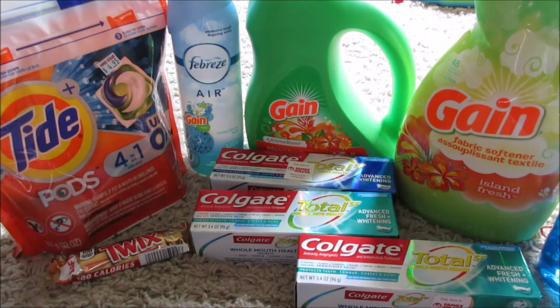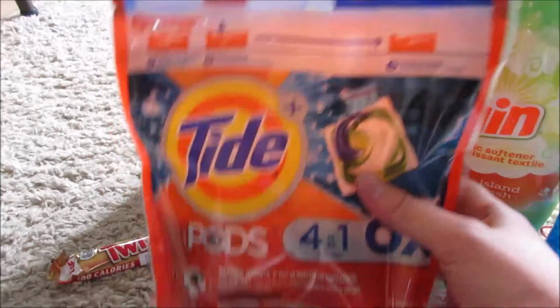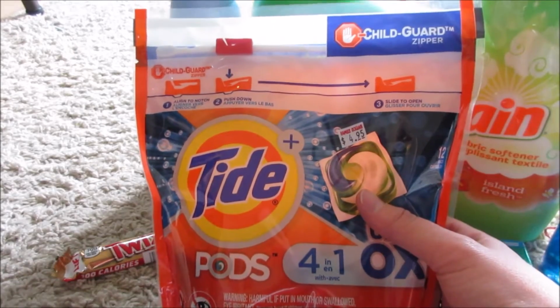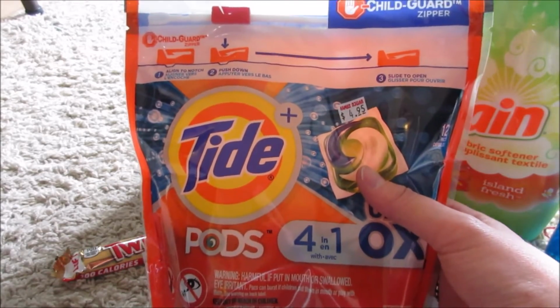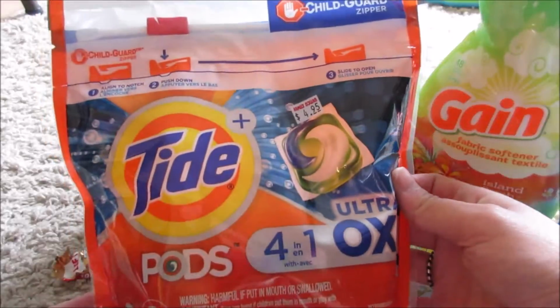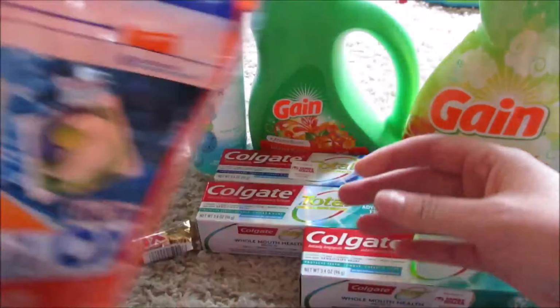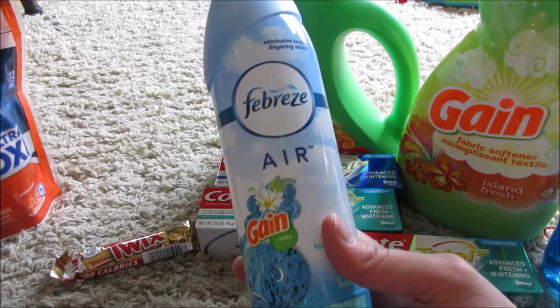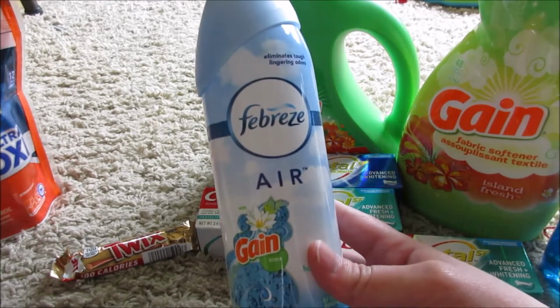When I got to the register, they rang up as $3.95. So you want to get the Tide Pods and use a $2 off digital coupon if you have that clipped to your card. You would get these for $1.95 each. I also got the Febreze. This was $3 and I had a $1 off digital coupon that I used for that.